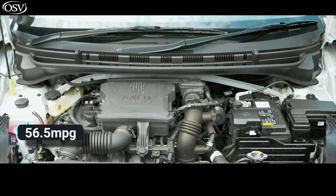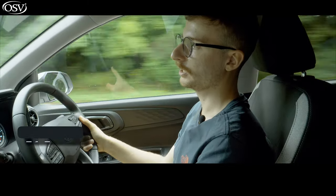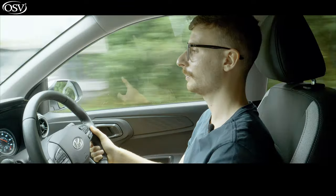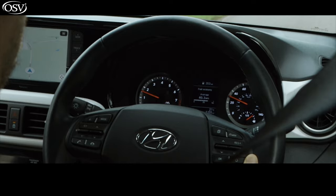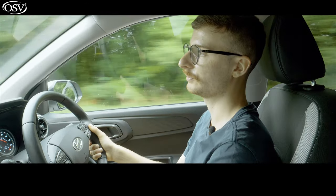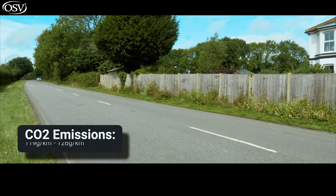In terms of fuel economy, Hyundai claims you can achieve around 56.5 miles per gallon on the combined cycle, which is great, and I'm sure you'll be able to achieve that if you use the i10 purely as a city car. Taking a look at the trip in front of me, at the moment I'm averaging around 41 mpg, which is quite significantly lower than what Hyundai claim, but we are doing a mix of driving, a lot of B road and country roads, as well as faster A road. So yeah, perhaps take that figure with a pinch of salt.